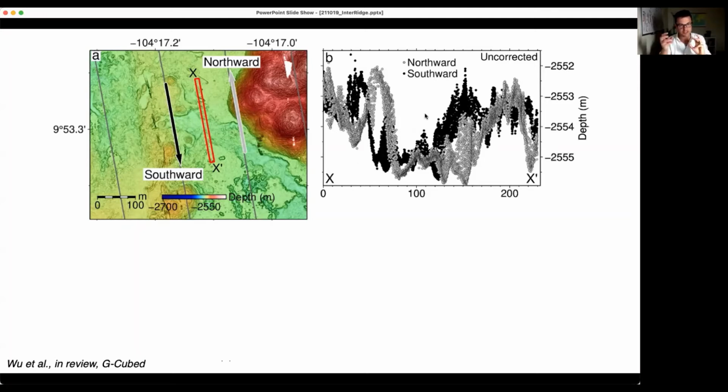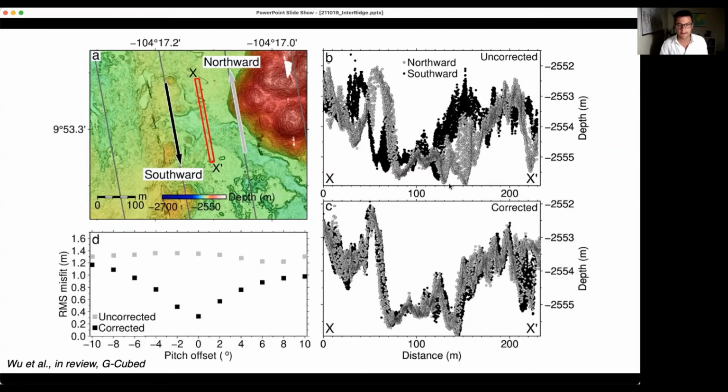So we've got this correction scheme, which I'm not going to go into the details of. If you're interested, then feel free either to get in touch with me, or you can wait for our paper to come out. But basically, we account for this azimuthal dependency by fitting a polynomial function to this error as a function of azimuth. And so we apply this correction, and this panel C down here shows these two adjacent track lines, gray and black, where we've corrected for this azimuthal dependency, and they match up very nicely, meaning that we're able to eliminate these errors in adjacent track line alignment that we would otherwise have come across.